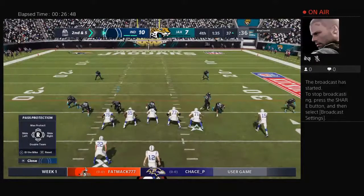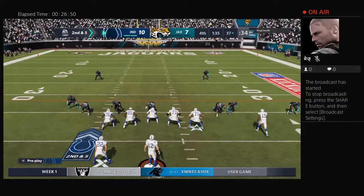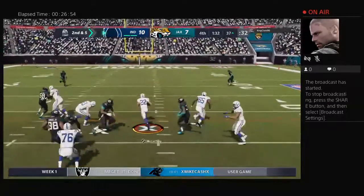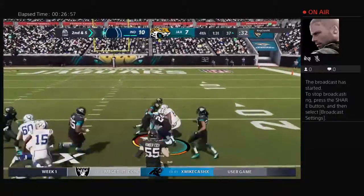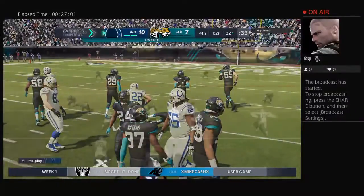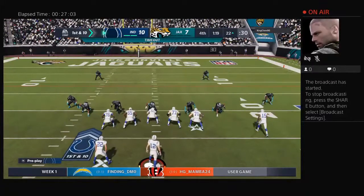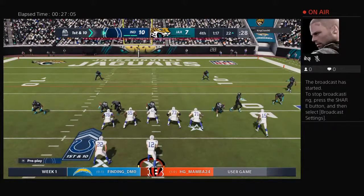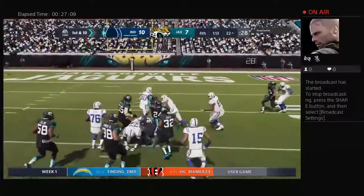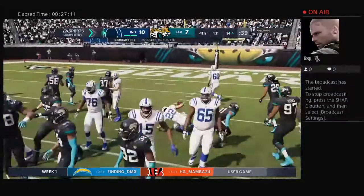Here's 2nd and 5 now from the 37. They'll try and run some clock here as they keep it on the ground. And he's got this down almost to the 20 before he's dropped. 15 yards on the play, first down. Just week one, but already plenty of intrigue with the games going on, and this one no different as we come up on a 1st and 10.